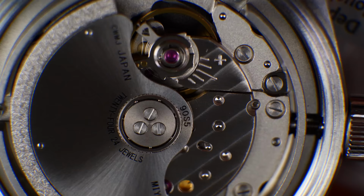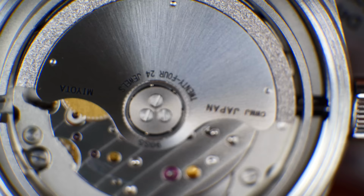Secondly, that bi-directional rotor, the Miyota, you know I'm gonna bring it up, is part and parcel, unfortunately, of that movement series. It just has this kind of loud wobble to it. Personally, I don't mind it. Reminds you that it's actually working. And some people like that. Other than that, I'm struggling to think of any more negatives.